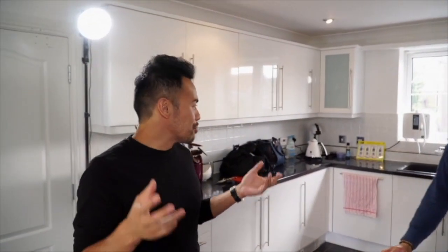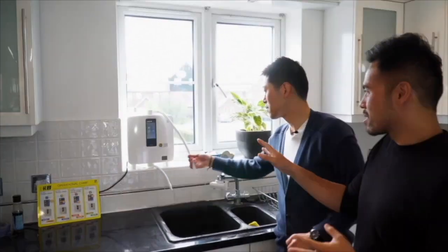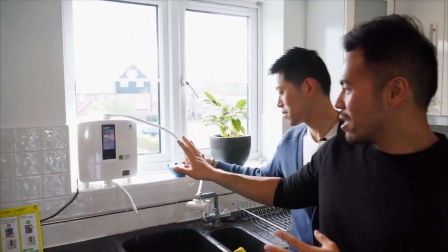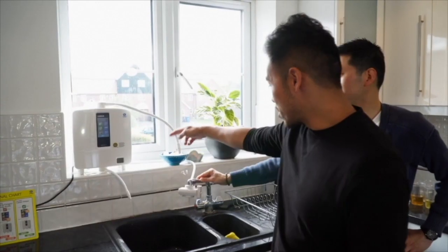That's the machine. The really cool thing about this machine is it's just really simple to use. You literally receive it. Maybe Anthony can come over and we can all show you a little bit how it works. The great thing about it is it's quite a neat machine. Just place it next to your tap. It's literally plug and play. One goes into the socket for the electric, and then one just goes to your tap.